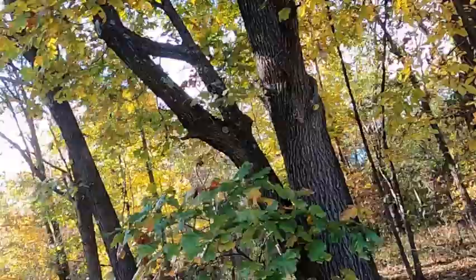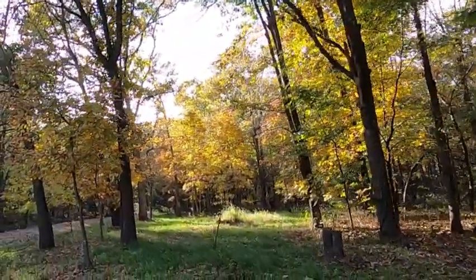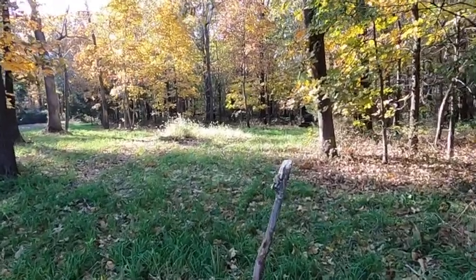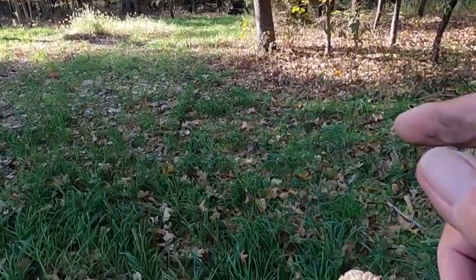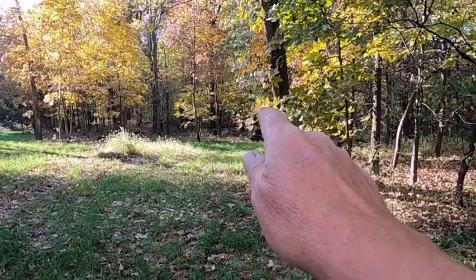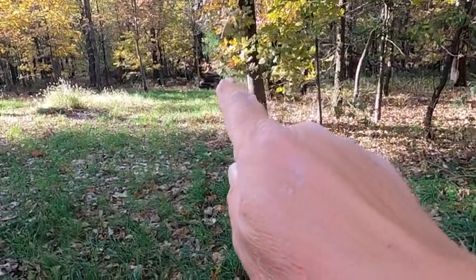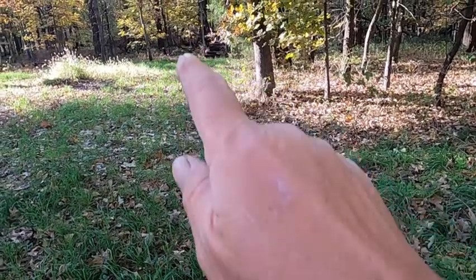And then here's a little place I'm clearing out here. And from this stake here that's sticking in the ground is 50 yards. From this stake is 50 yards. See where them railroad ties are back there? You can see them right in under there. Well, right back on over there is 50 yards.